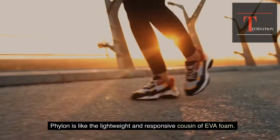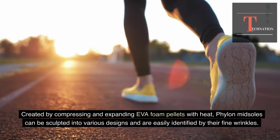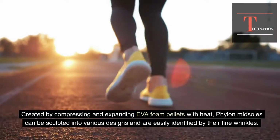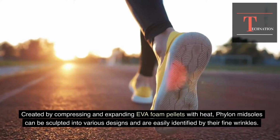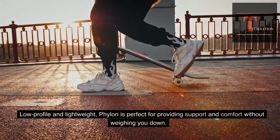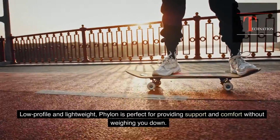Phylon is like the lightweight and responsive cousin of EVA foam. Created by compressing and expanding EVA foam pellets with heat, Phylon midsoles can be sculpted into various designs and are easily identified by their fine wrinkles. Low profile and lightweight, Phylon is perfect for providing support and comfort without weighing you down.